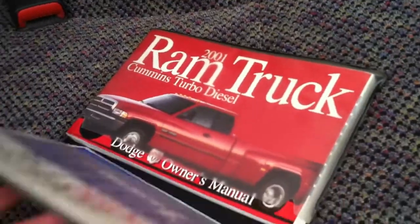These are here so you don't scratch up the rocker panels when you get in and out. There's your owner's manual. It's got 355 gears. It's going to get you excellent fuel mileage on an 01 Cummins 24 valve. There's the original owner's manual. There's the jump seat with a center compartment. Showing you this side, I don't really need to go through this truck a whole lot.